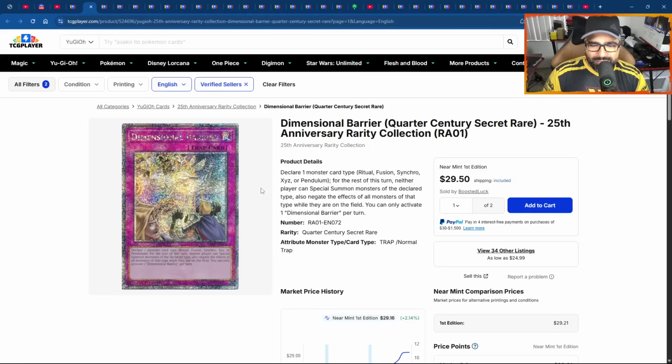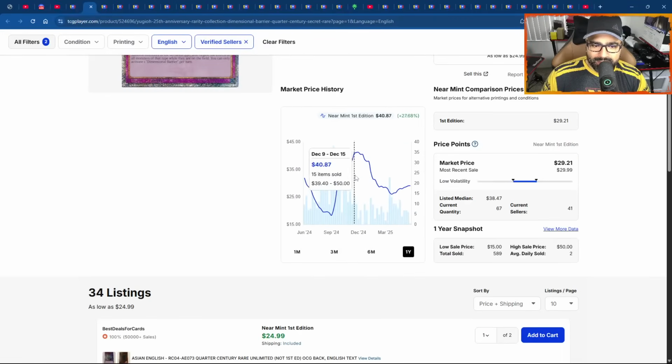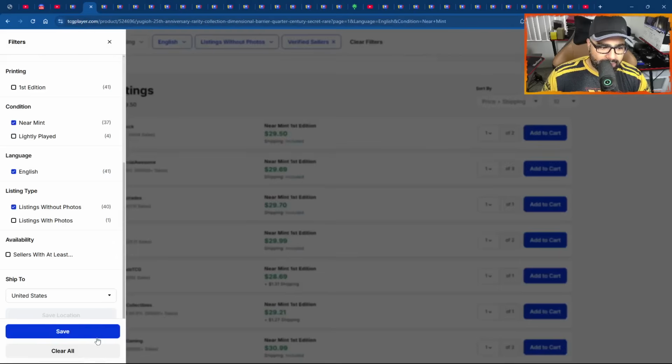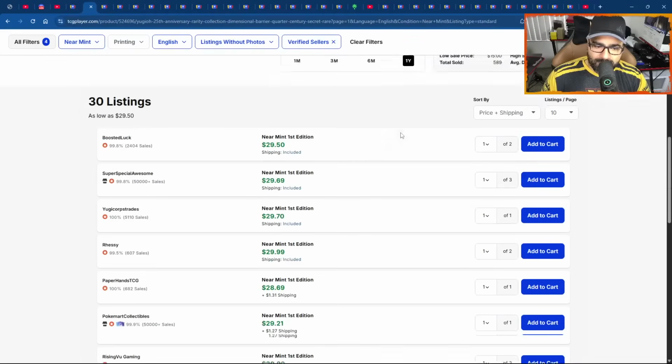But again, Dimensional Barrier QCSR is actually dumping down from previous highs, like on a yearly chart. Look, this card used to be a 40 piece. Then it dumped down to a 26 piece right here. And now it's bumping back up to 30. So again, as a $30 card, maybe a hundo post-tax to get this card. Not bad at all, guys. Not bad at all. The yearly lows used to be 18s. That's crazy. Then it went up to 40s. Then it retraced heavily. And now little by little is moving on up in price.